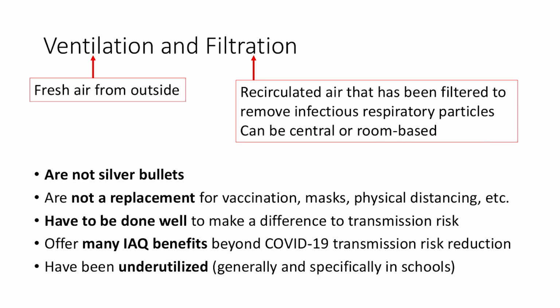I think everyone has a sense of the terms. When I say ventilation, I mean fresh air from outside. When I say filtration, I mean air that has had the respiratory particles, or whatever you care about, removed from it. Again, similar to the last slide, there's nothing magic here. These are not silver bullets that will magically protect a classroom. They're not a replacement for other things.